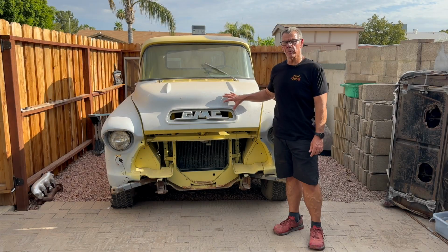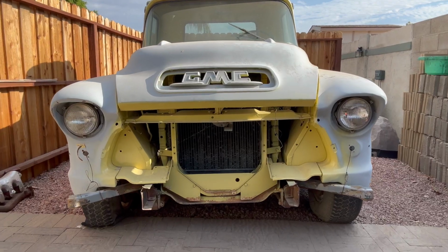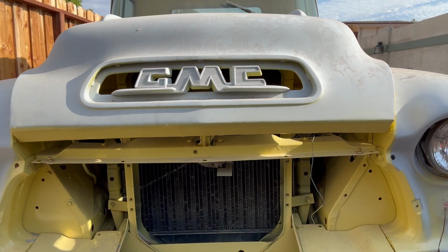This is my 1950, well, was, and I'll explain that in just a minute. This is a 1957 GMC 100 pickup truck. Let me get this truck pulled out of here, get it pulled forward, and I'll walk you around and get a closer look.